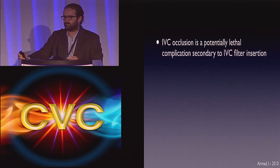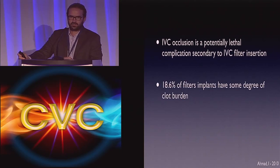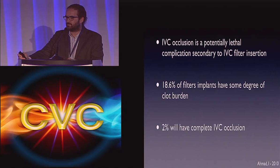One of the potentially lethal complications we see as we evaluate more and more IVC filters is that as we leave them there for a longer period of time, complications come from that. One of the worst in that scheme of things could be complete occlusion of the IVC. We know that there is at least 18.6% clot residue, on CT analysis of IVC filters, some degree of burden in and around the filter. That could be because it has been caught or because it has formed in situ. 2% of those patients have actually been found to have IVC occlusions.